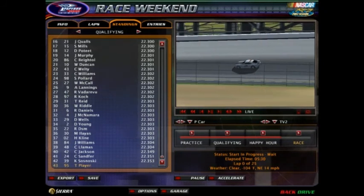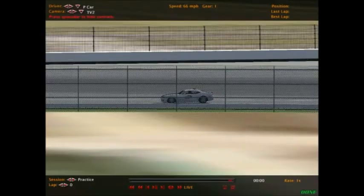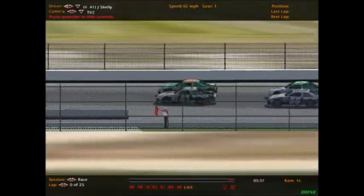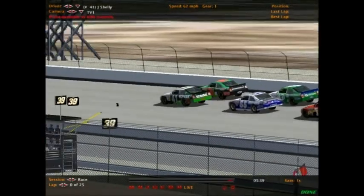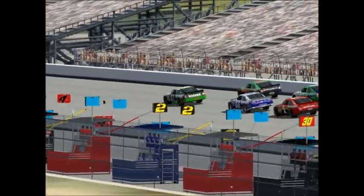There's the winner from Rockingham. He starts dead last. Kyle Snosky in the 39 machine. Pace car takes the plunge, and the race cars are getting ready to take the green flag for the first time ever at Delaware Speedway. We're green.